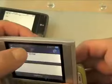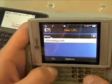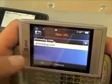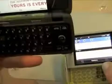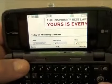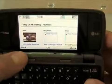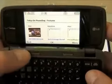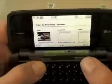Quickfire, interesting. Give me an error. Let's try that again. So here you can see the Voyager still rendering the page out. Again, it's not like an iPhone, it's not like one of the newer Blackberries, it's not like an Android, but not bad. You can definitely get out to full HTML pages and not just the mobile web.